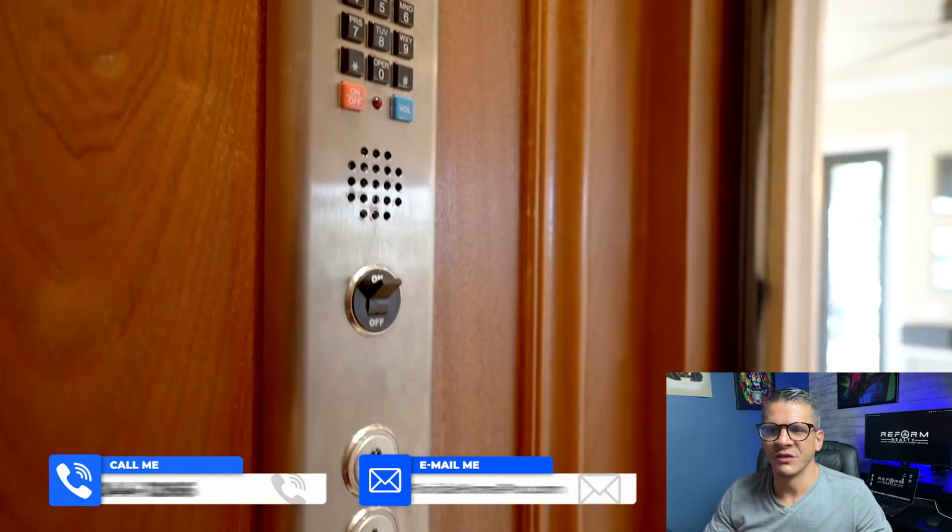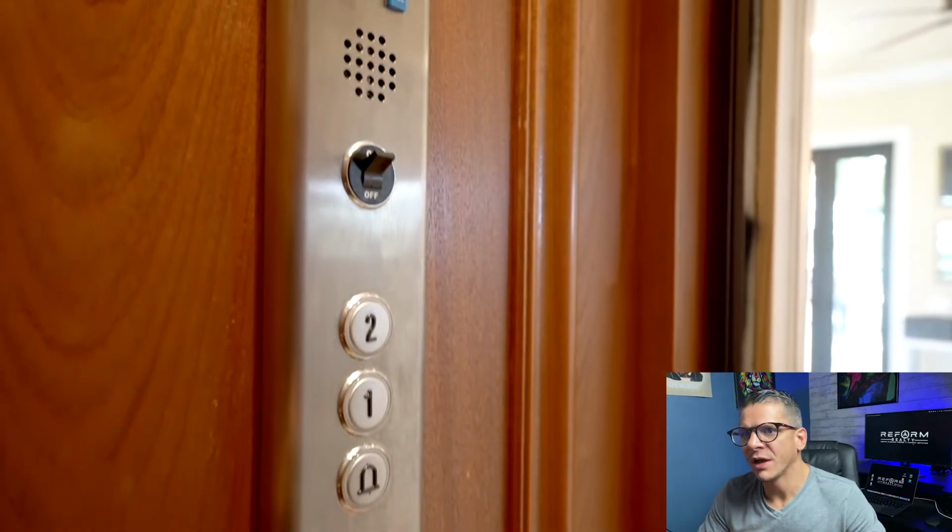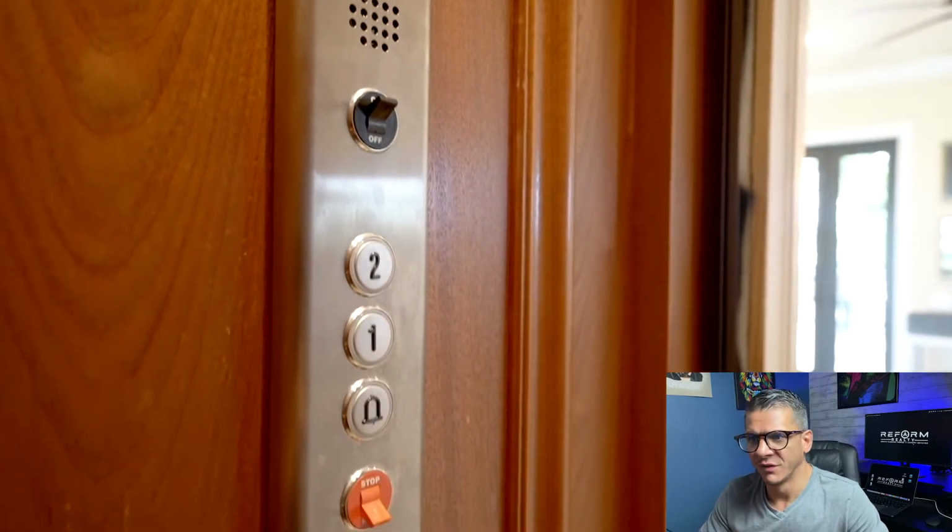Of course, every house of this size is gonna have its own built-in elevator. This is good to help people who might be handicapped, or if you wanna move large furniture upstairs or downstairs with the slightest of ease.